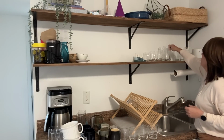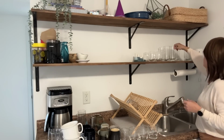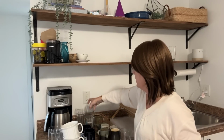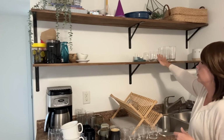Now, of course, it depends on how many people are in your household too, like how many you decide to leave out, right? We had 1 place setting per person and then a couple extras, and that seemed to work really well. Both for our cabinets to function well, but also people can't keep grabbing extra dishes and pulling them out, so then you have tons and tons of dirty dishes at the end of the night. Okay, so we have 4 of those, 4 of those.